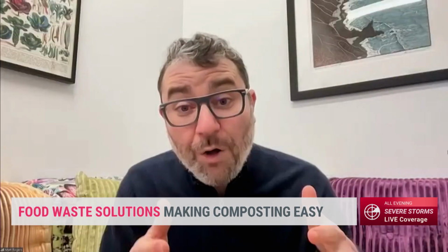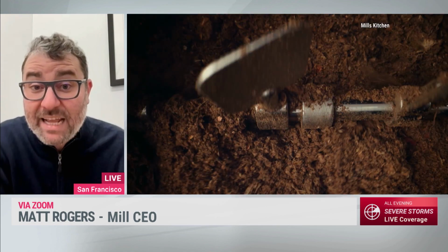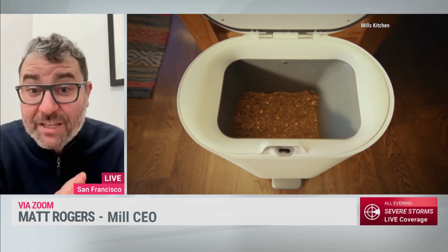So you put all the food that you can or don't eat into the bin, meat and dairy included, banana peels, avocado pits, and overnight it automatically dries it up and grinds it into what looks like coffee grounds, but actually is still just dried food. It takes weeks to fill up.